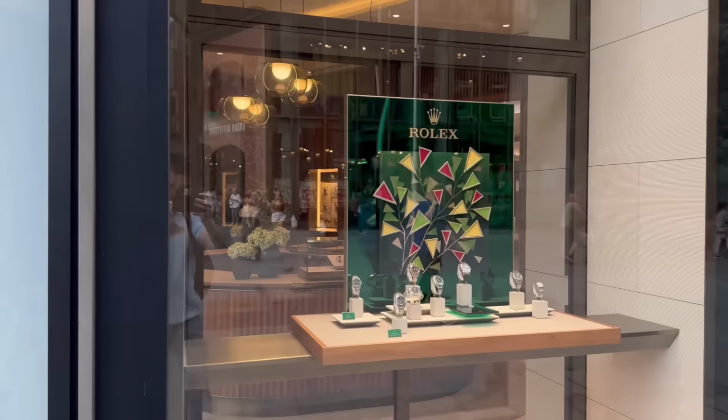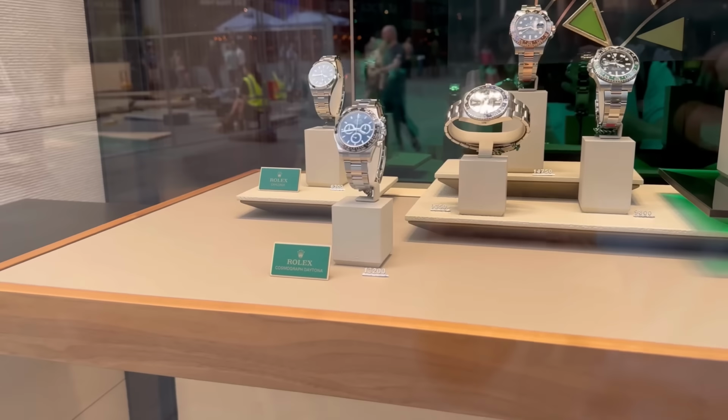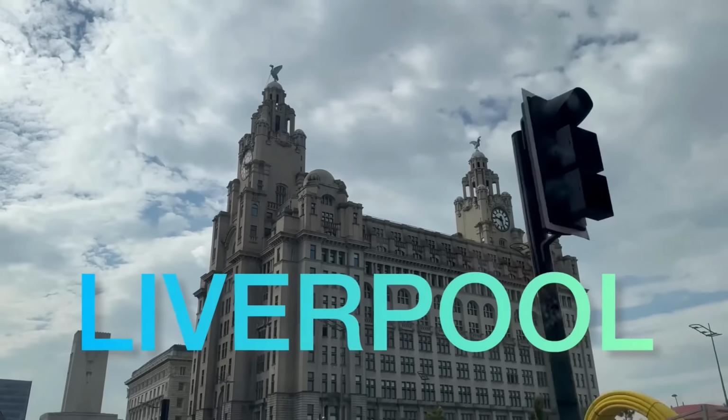Well, guys, as I expected, that was a complete waste of time. No steel watches available at Goldsmiths. And funny enough, in their window, they proudly presented a Daytona, a black dial Daytona, which you could look at. And I just went into the girl and I said, are you taking it?